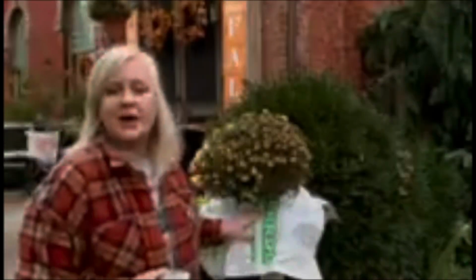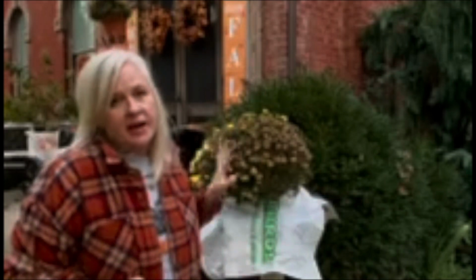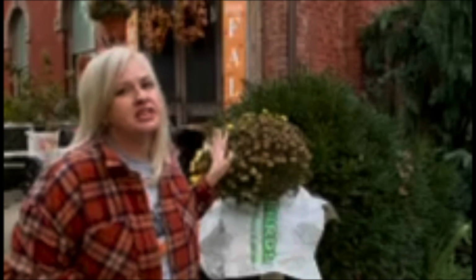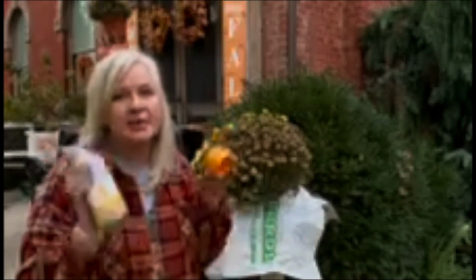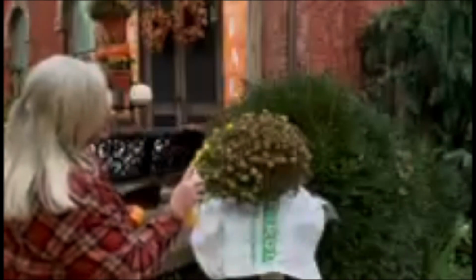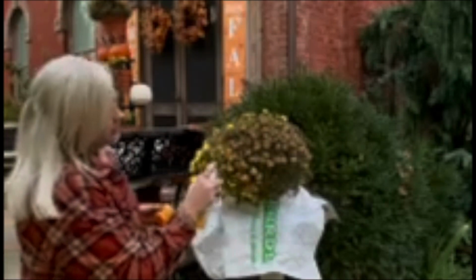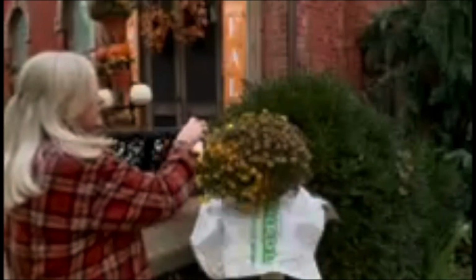All right, guys, I want to show you a really quick trick that I do. My mums do not make it. I will be honest, I didn't water this mum as well as I should have, but I have a trick. I got spray paint. I put a little bag, and I just go in where the yellow would be. So I'm going in where the flowers would be, and we're just going to spray.